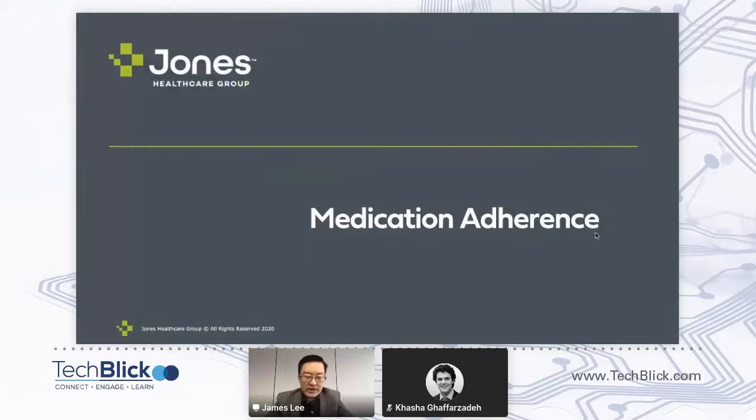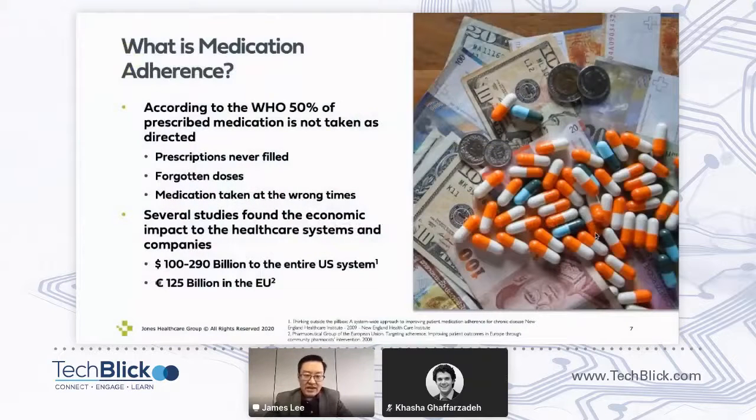So quickly, what is medication adherence? I think that's a very key and important topic here, because that's what our packaging is trying to attack in terms of a challenge. And the basics of it, medication adherence is really when prescriptions never get filled, when people forget to take doses or take medication at the wrong time. And the statistics right now actually show that, according to the WHO, 50% of prescribed medication globally is not taken as directed. So we're not doing well in terms of adherence to our medication regimens.